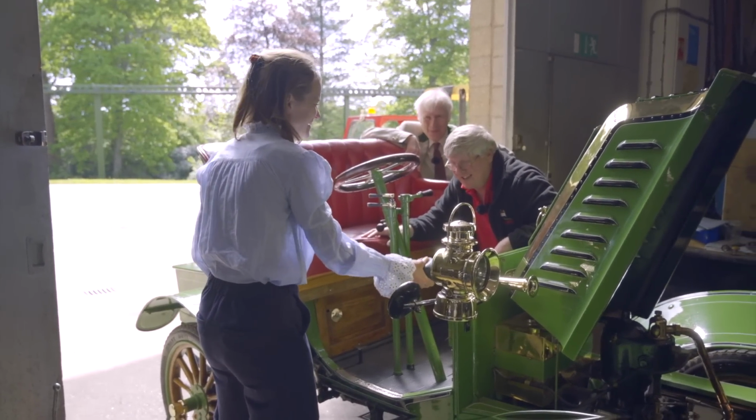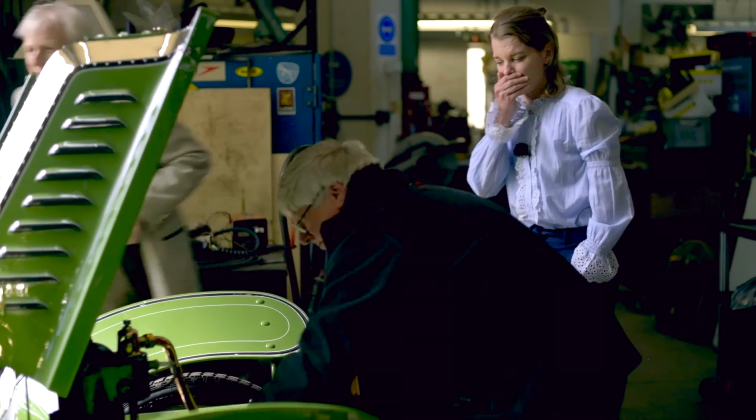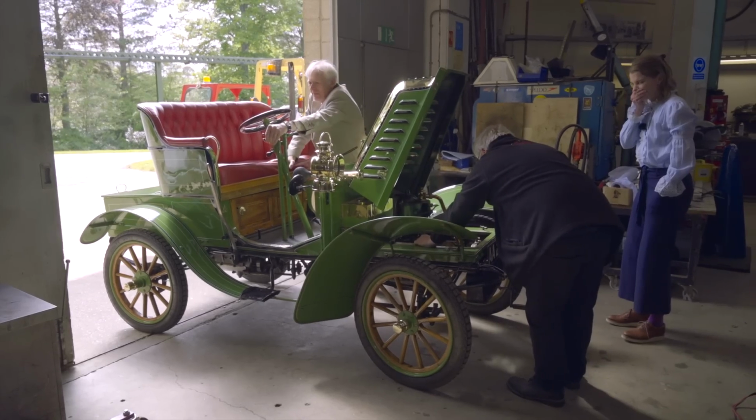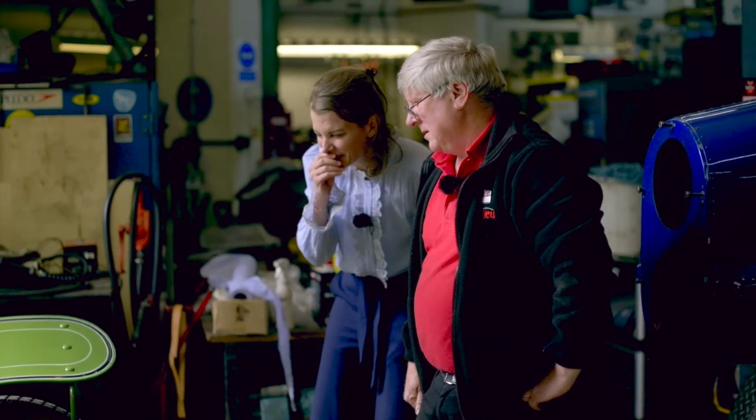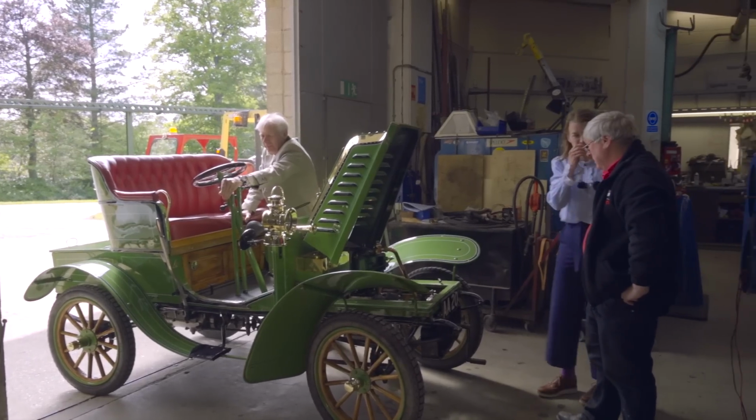Brilliant. Oh my gosh. Oh my goodness. This is incredible. I'm nervous to drive this though.